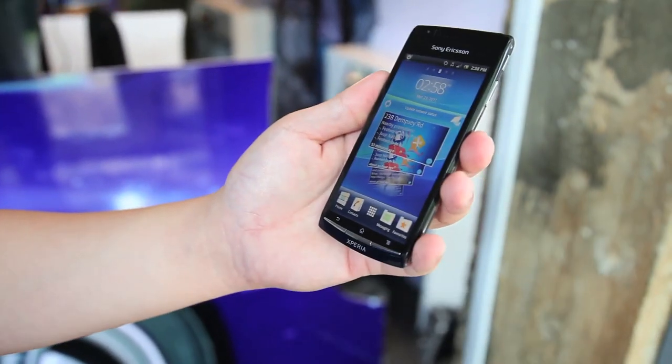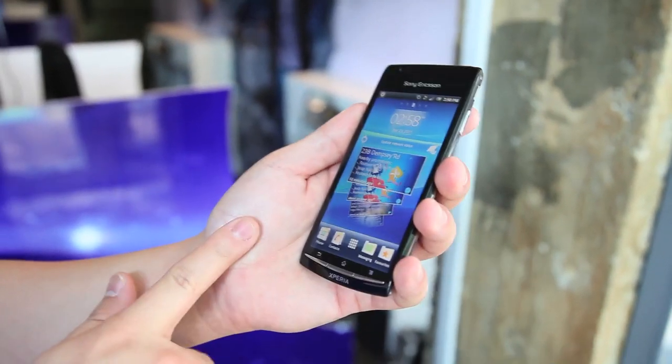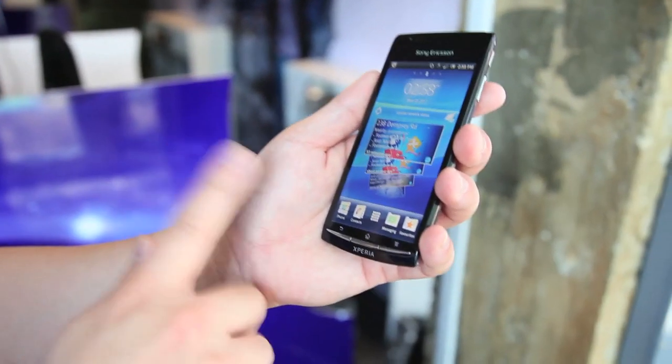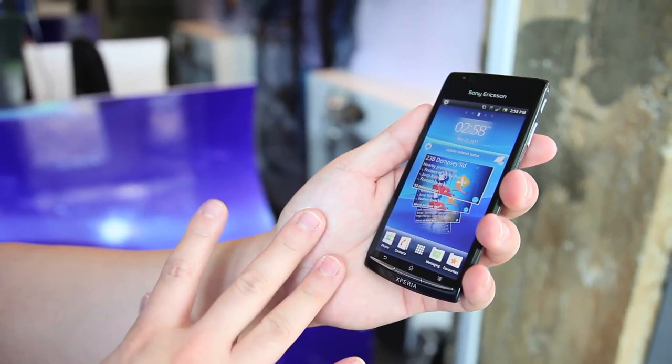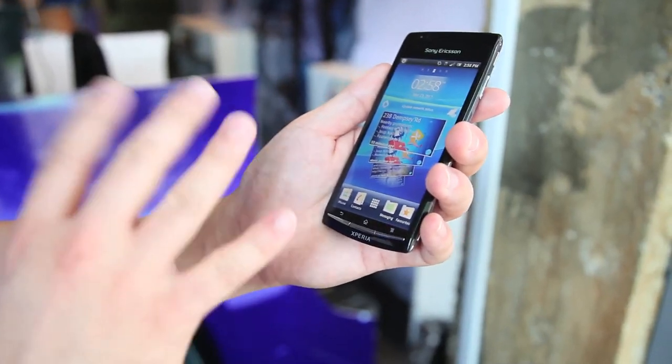The screen is the same as the previous one or has changed? No, for the X10, it's a 4-inch screen. This is a 4.2-inch screen. Is it an LCD screen or Super LCD screen? This is an LED backlit LCD screen. Okay, but we have the Sony Mobile Bravia engine running. The engine is the one that makes the difference. Correct. The engine is the one that makes it a lot more vivid.